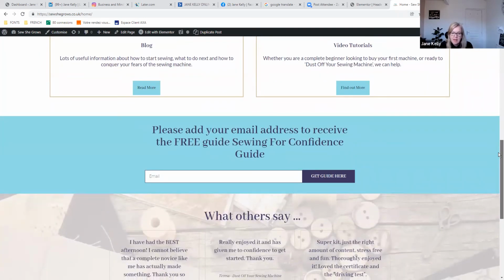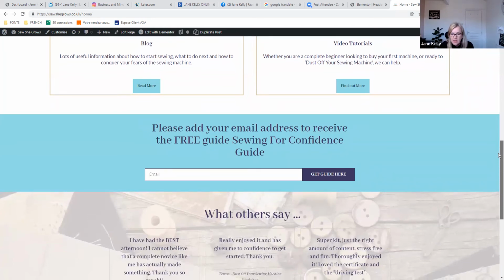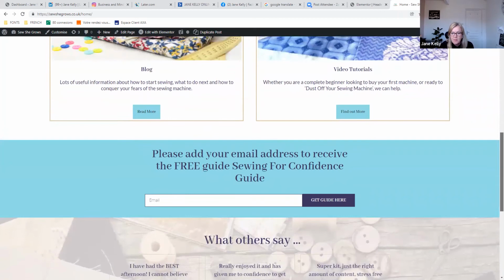Now, obviously, Tanya's put her lead magnet on her website. You can actually do something very similar with a few different email marketing platforms for free. You don't have to have a website, but obviously the bonus is that once people are here, they'll have a little mooch about and go and visit other places.